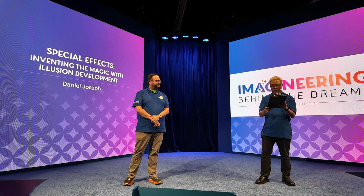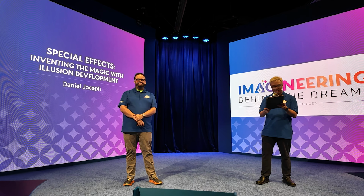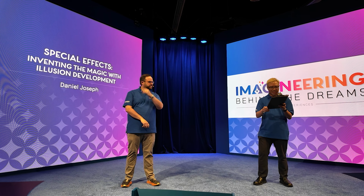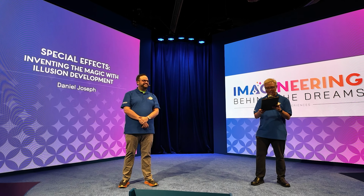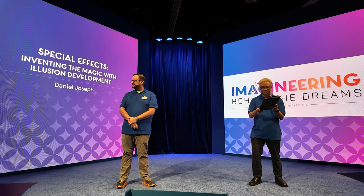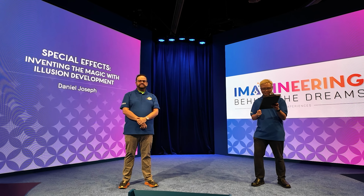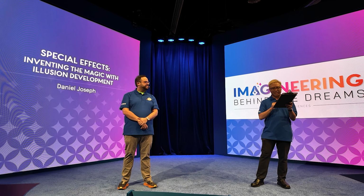Seven years ago, he relocated from California to Orlando, where he leads a team of designers in the Illusion Development Lab at Walt Disney Imagineering, Florida. Daniel enjoys his magical Florida life with his wife, Marina, his 9-year-old and 4-year-old boys, and of course, his floppy-eared Basset Hound.